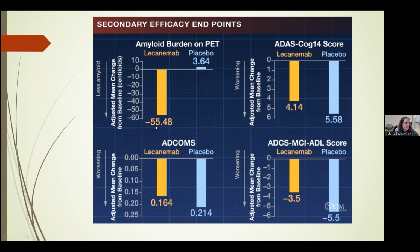These are some other scales that we frequently use. This is the Alzheimer's Dementia Cognitive. I actually forget what it stands for, but it's another one of those scales. I have it written down. Oh, Alzheimer's Disease Composite Score. That's what the ADCOM stands for. And that's a 23-item scale. It does include the instrumental activities of daily living, and it measures how much people are able to do on their own and how well they're functioning.